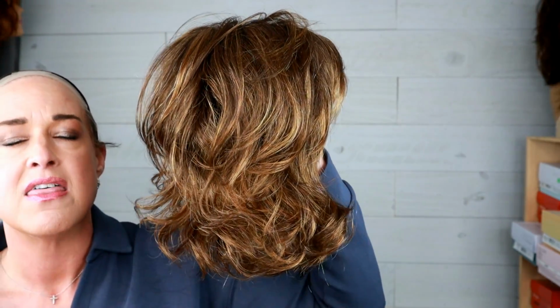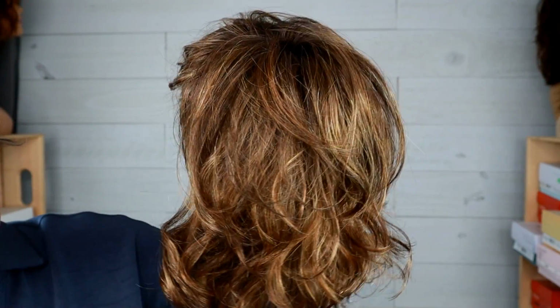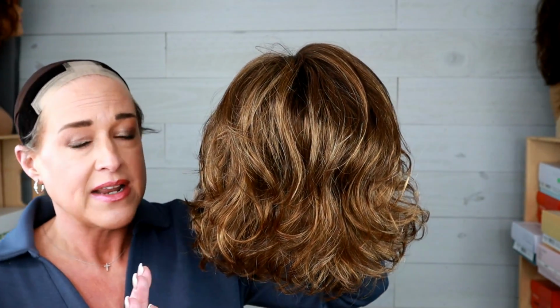GL8-29SS, it is described as a coffee brown with soft ginger highlights. This is an auburn. 100% an auburn. Those ginger highlights, very prominent. The medium brown is the base. The highlights, heavy. Not stripy at all. They're kind of not highlights. It's more like the top layer is the auburn. So if you love auburns, this is a great color. But absolutely auburn. Reddish auburn.